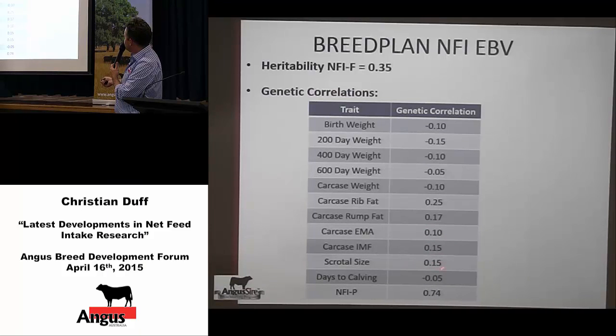Scrotal size, if you decrease NFI, scrotal size will go the same way. Yes, the same way. Days to calving, and as I said, net feed intake in the post-weaning animal, highly correlated.